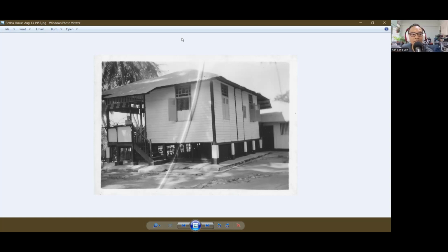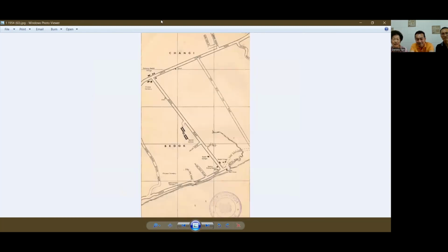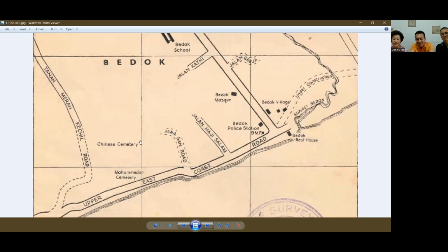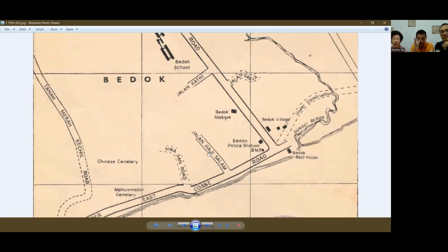Very funny, yeah. So this is a kind of wet market, is it? Yeah, that's right. That's a wet market. Okay, maybe we can look at the map. They are not permanent there. Every morning they will display all the things. After 10 to 11, they will collect all. And then the place will be just for people to walk only.